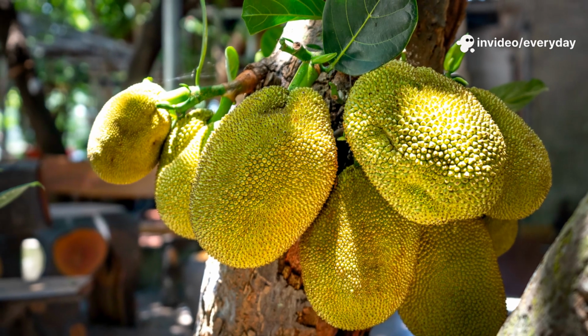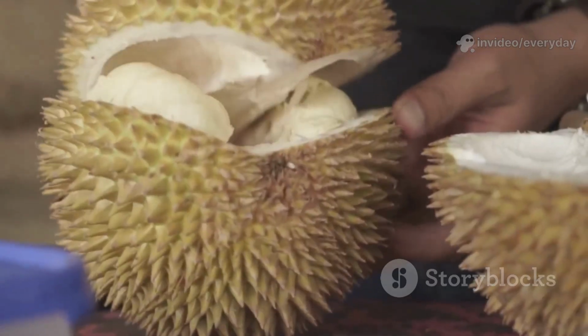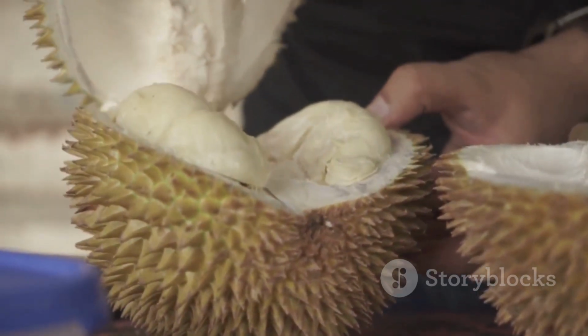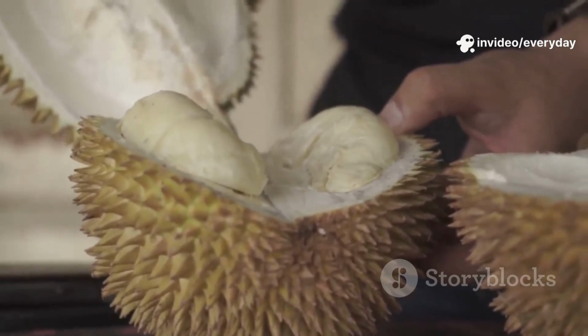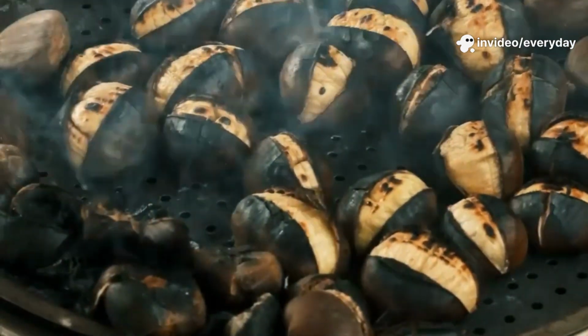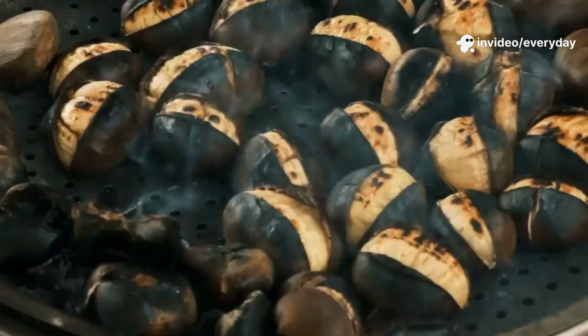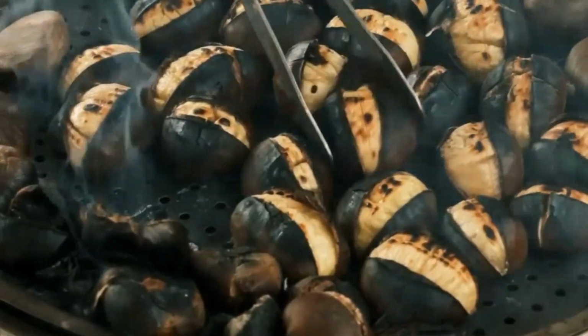This allows the flavors to fully develop and the texture to become even more appealing. Then, with anticipation building, enjoy the process of opening it up and revealing the golden, fragrant flesh inside. And don't discard the seeds. Even the seeds are edible and quite delicious. You can boil them until tender or roast them in the oven for a delightful chestnut-like treat.